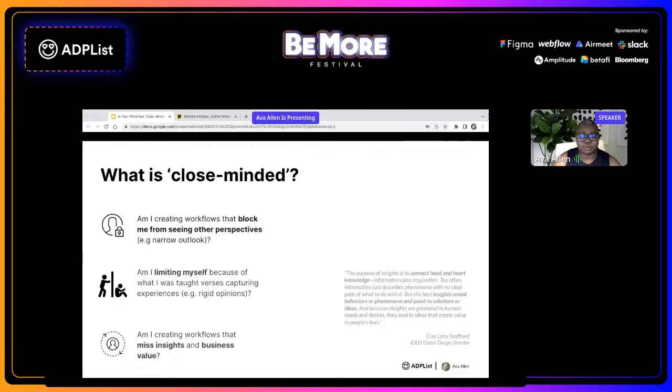As researchers, we know that insights don't just pop out at you. There's work that you have to do to get to them. We have to bring together pretty much what this quote says in the corner here, our head and heart knowledge, just to get there. And the workflow is simply one way to begin to break that down.